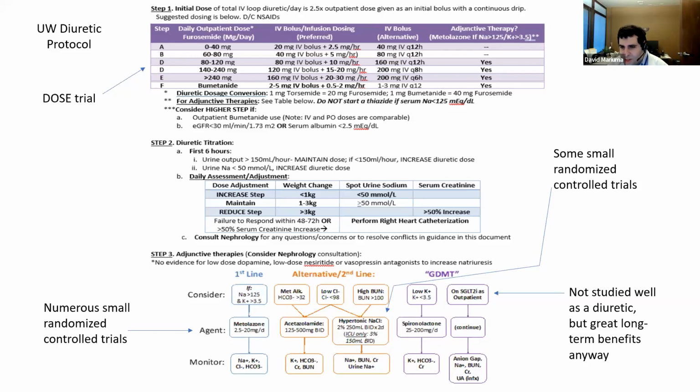SGLT2 inhibitors have not been studied too well as a diuretic specifically, but we know that there's been an explosion of data in terms of its long-term benefits for people with CHF, proteinuric kidney disease, and we're going to have an excellent talk about that by Dr. Lamonte. So I'm not going to talk too much about that either.